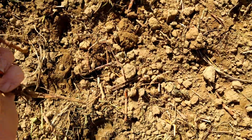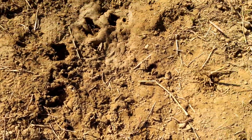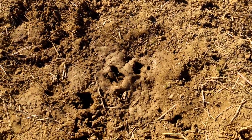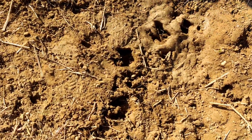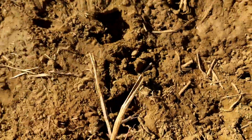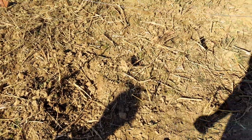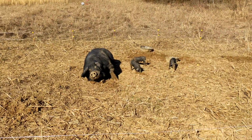Now, I found a lot of things where they've bitten it off and started eating it. So hopefully they'll keep doing that over there. But we had to move them now because they were starting to lay here, and that would just create a really hard soil that our plants wouldn't be able to thrive on. So we want to pull up the Johnson grass in order to plant our plants in not packed down soil. And they're starting to do that over there, but not so bad yet.